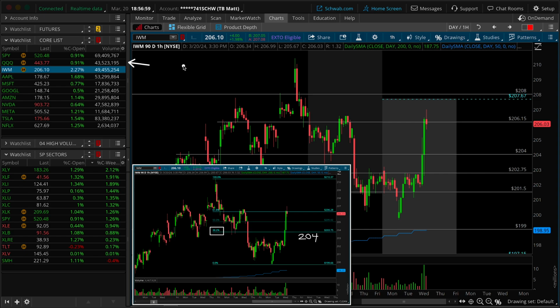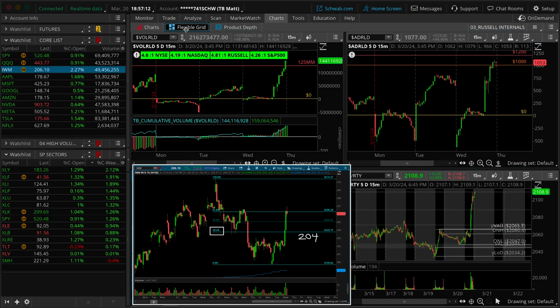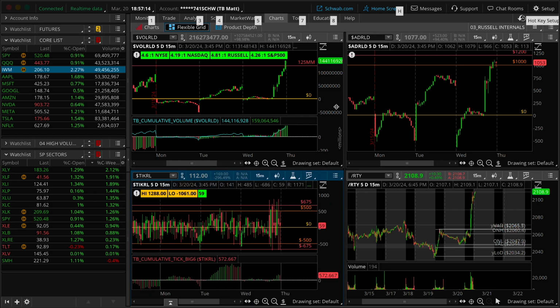All of that added up, this speaks to context, all right? So the IWM is going to be a huge gauge, a huge way of determining whether or not the S&P is ultimately a bull trap at the end of the day, the end of this week. Let's take a look at the Russell internals, and you can see the same thing happening here.